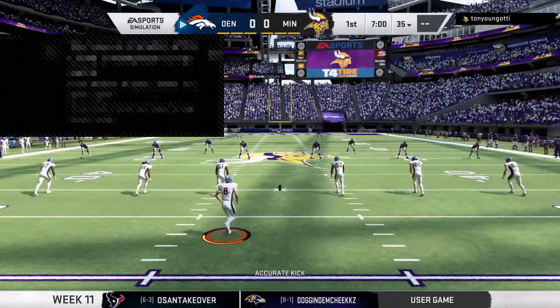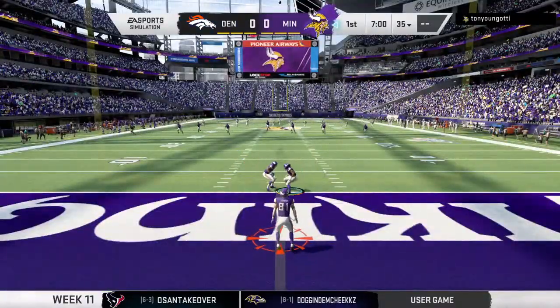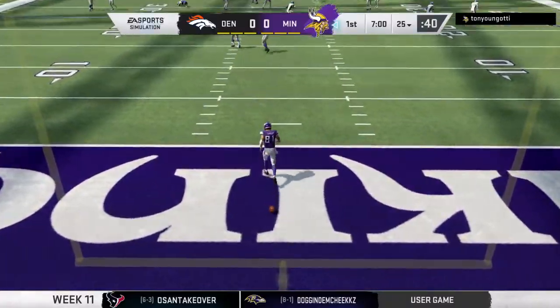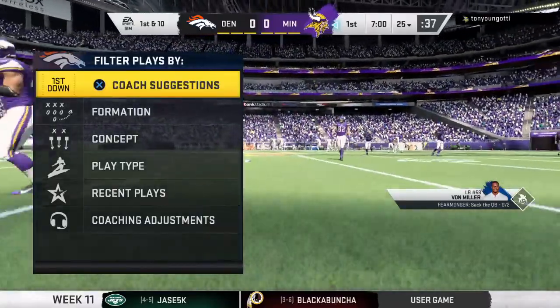The NFL season has hit high gear, and off we go in Week 11 on EA Sports. That's fielded in the end zone. And no run back here. This will be a touchback, and it comes out to the 25-yard line.